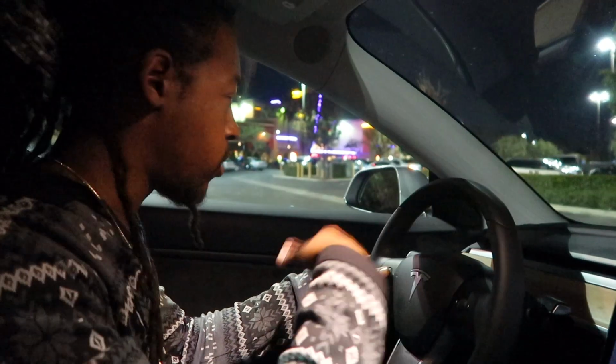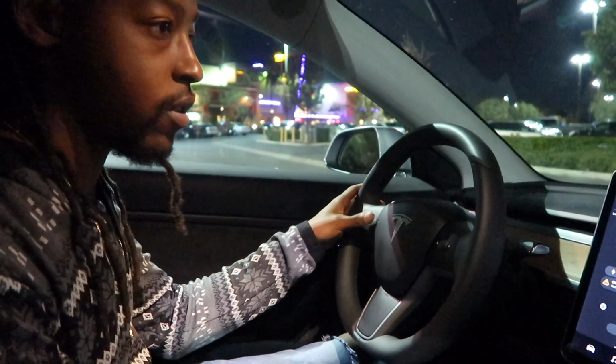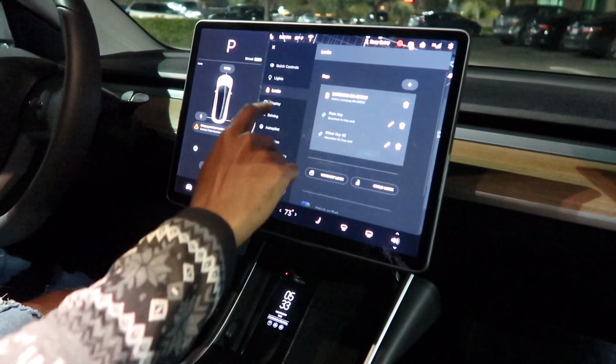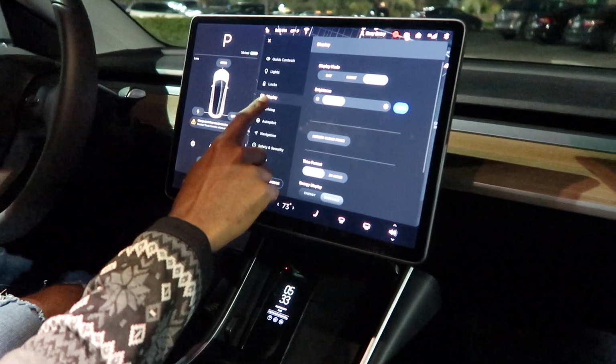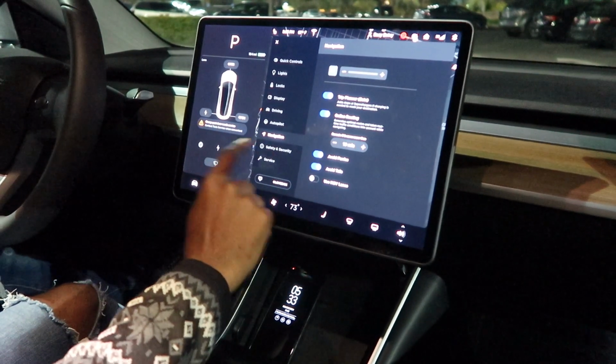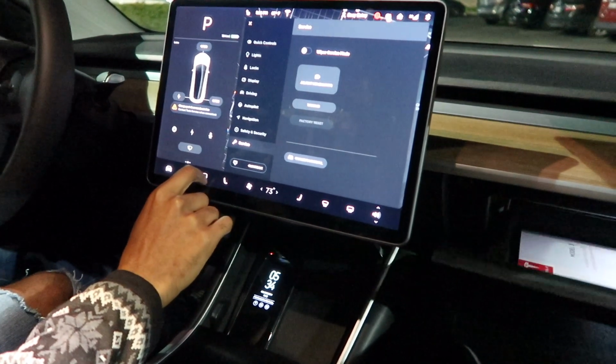Same thing with the mirrors. I can adjust the mirrors from here. Cool. Everything from the lights. Headlights are auto. The locks. Display. Lighting. Autopilot. Navigation. Safety. Everything's here. Even the glove compartment.